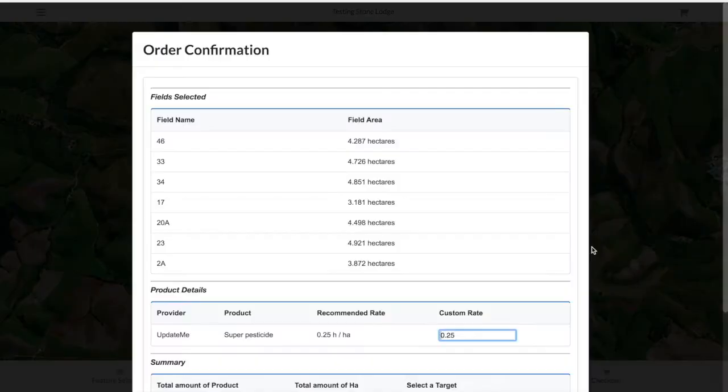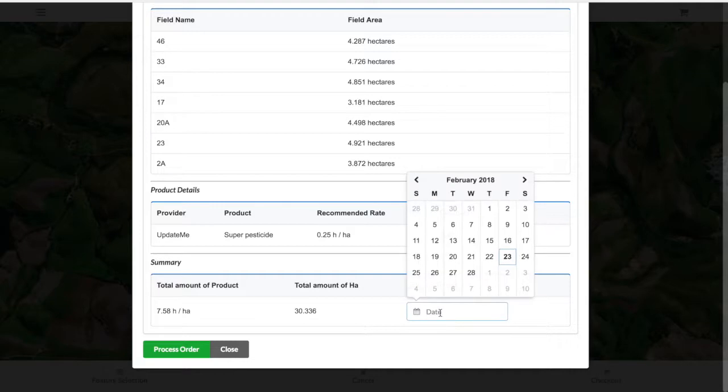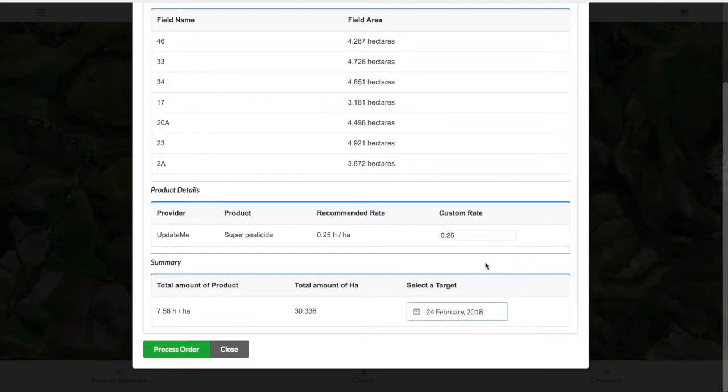All I do is hit the checkout button. I've got the field names here, I've got the hectares. This is going to go straight to the service provider, and I can put in a date for them to come out and do this. So that's pretty much it. Let's send the order off.